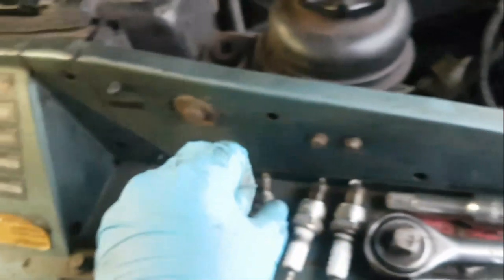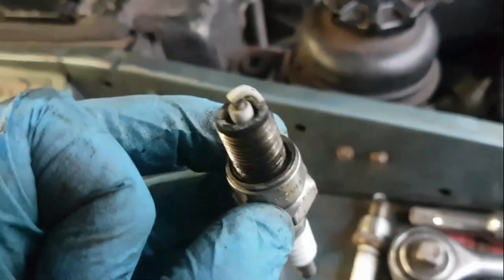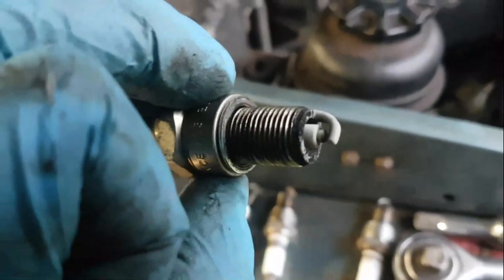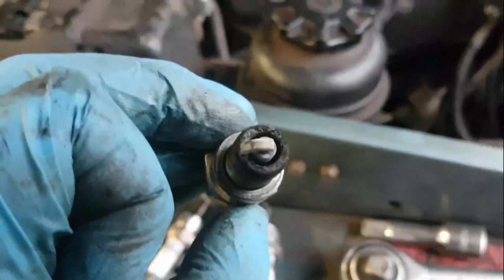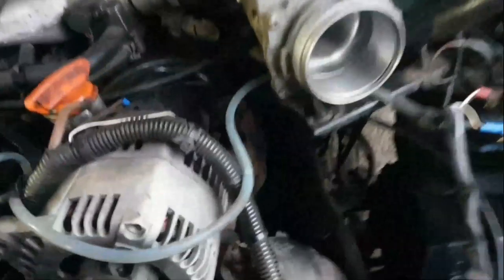Bit on the lean side. That one's even leaner. It's not been power washed. It's not like there's a head gasket problem, because otherwise the whole thing would be white. But that's a bit on the lean side. And that one is even leaner. So we've got a fuel mix problem, which probably explains the lack of performance.